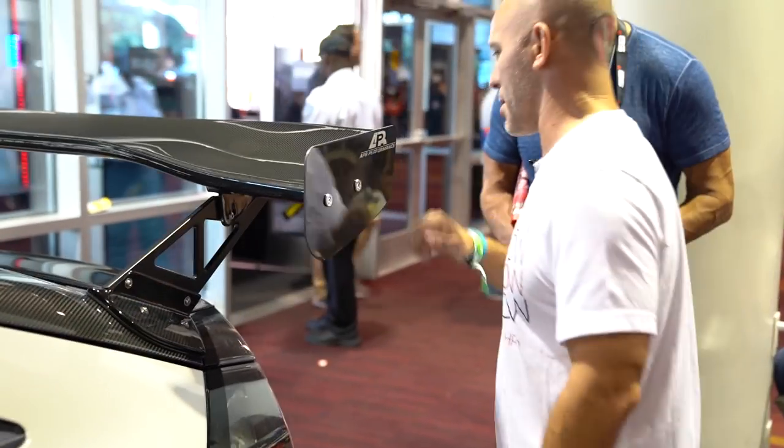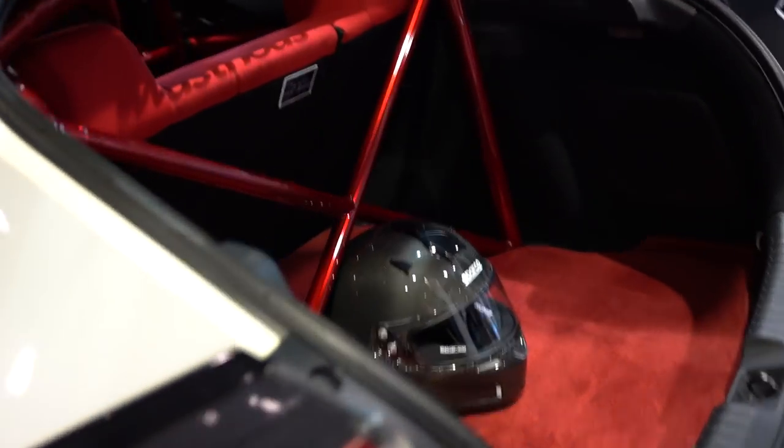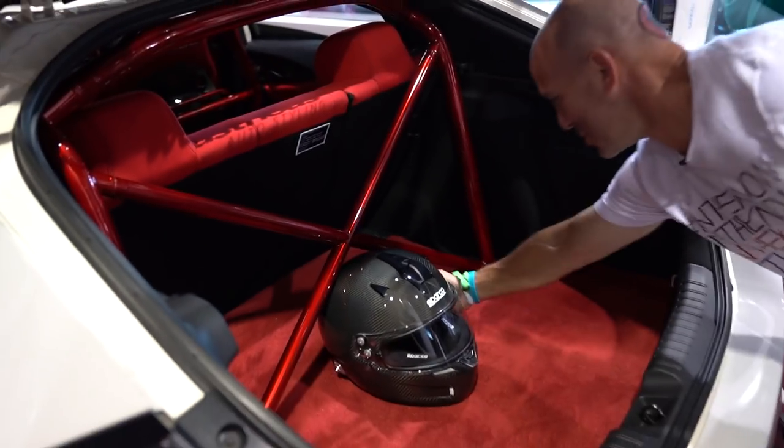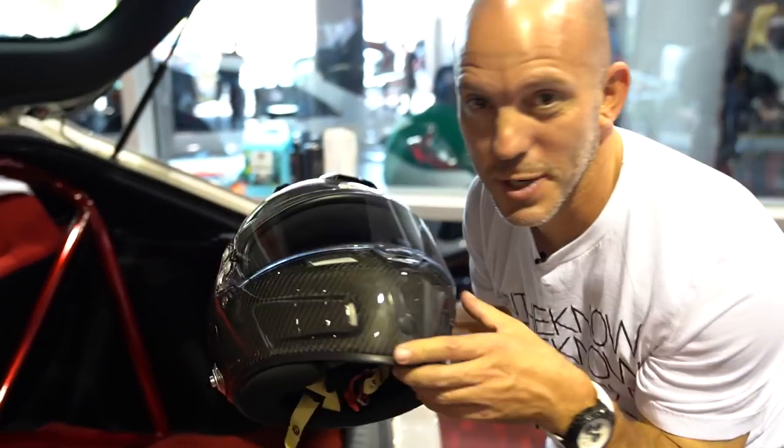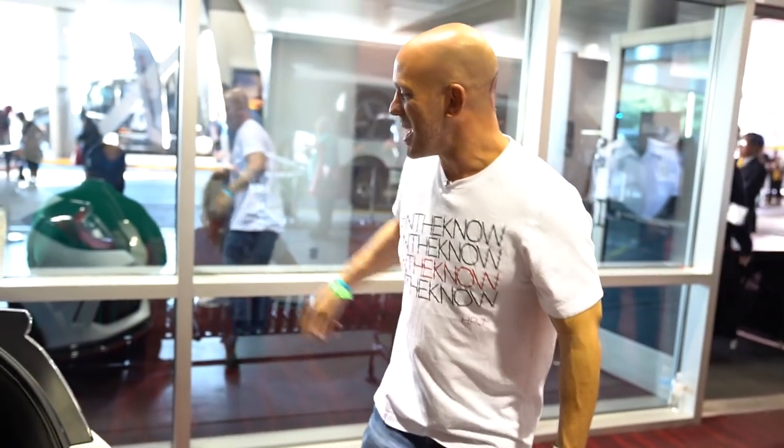Carbon, carbon, carbon. Let's see what inside the trunk looks like, shall we? It's so light. Ooh. Guess what it's made out of? You'll never guess, carbon. If you guys watch any of my videos, right, you know I love carbon fiber, and this thing is just sick, man. It's sick.